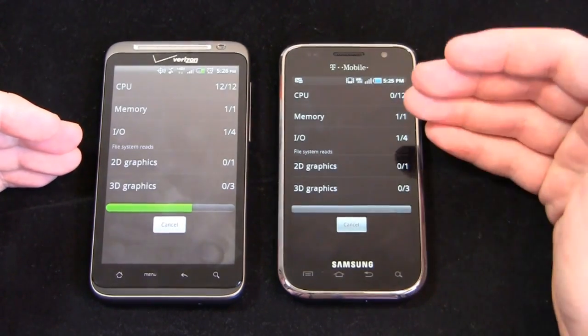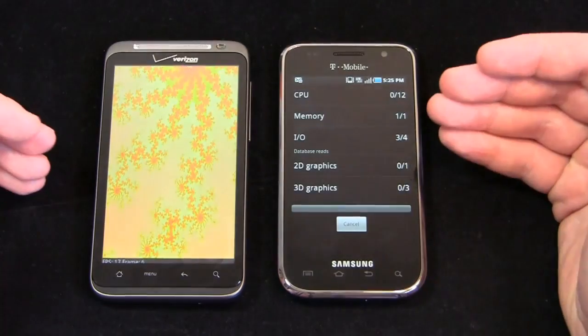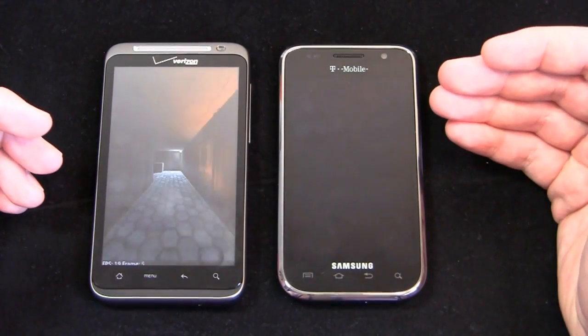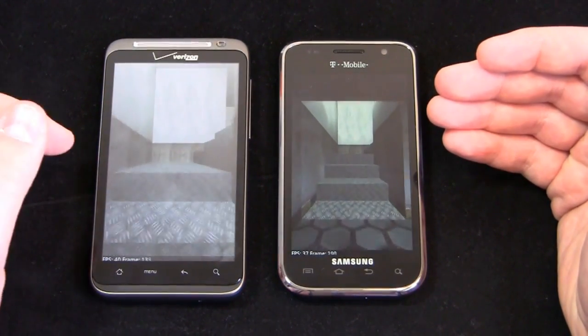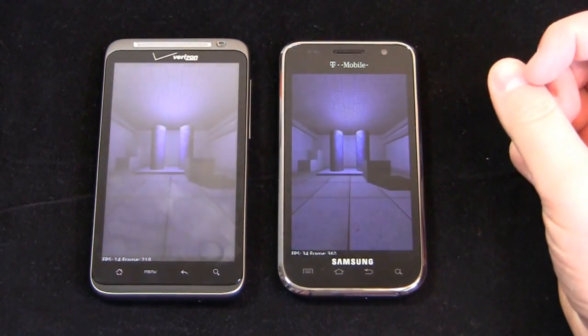Battery life, much longer on the Galaxy S 4G. Thanks to this bigger battery, I was able to make it well into day and kind of into day 2, the early morning, before the device powered off with moderate use. This thing, I can't make it through a day. It does have a 1400 milliamp battery, but that 4G sucks the life out of the battery and makes it pretty frustrating to make it through.